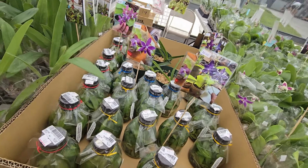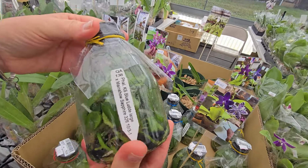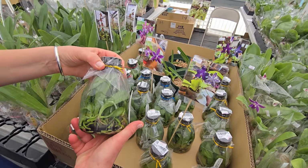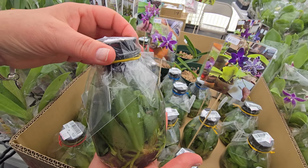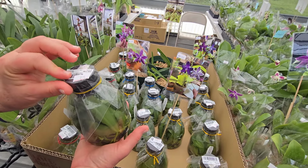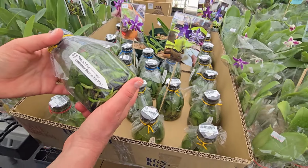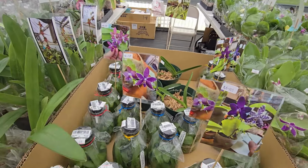Oh, neat. Look at this. Oh, wow. Nice. How many plants are in here? 16. Wow. 15 plus 1, 16. Oh, okay. 16 plants. Still a lot. Wow, amazing. This plant is this one here. Very nice.